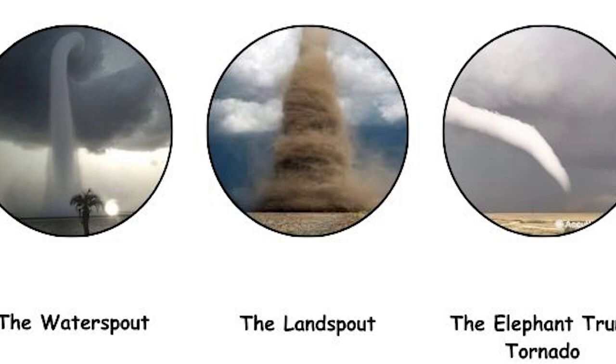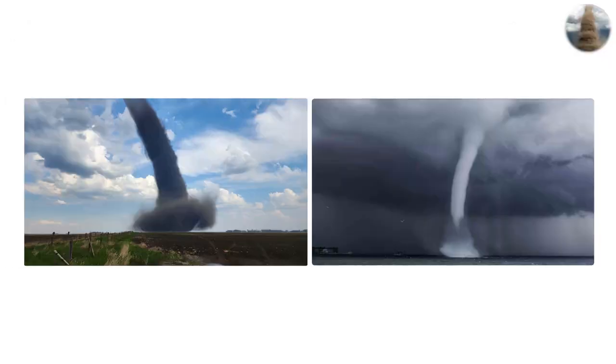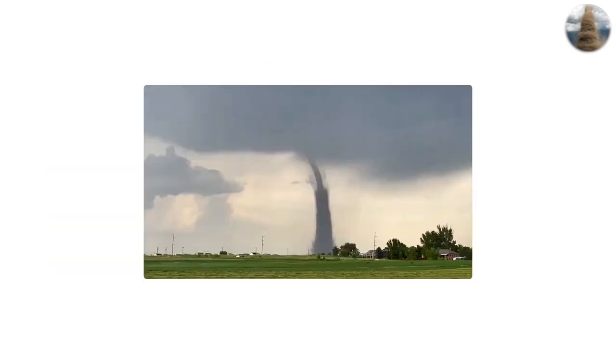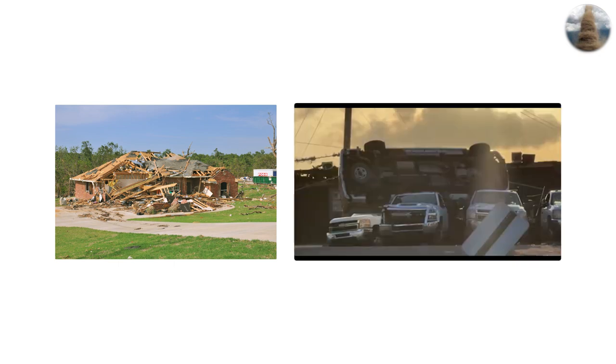The landspout. Think of a landspout as the land-based cousin of a waterspout. They form without the usual rotating supercell thunderstorms that create most tornadoes. Instead, they appear suddenly under developing storms, often looking like thin ropes or small funnels. While landspouts are generally weaker, they can still produce EF2 level damage, which is more than enough to destroy mobile homes and flip vehicles. Their biggest danger is their surprise factor. People often don't see them coming.